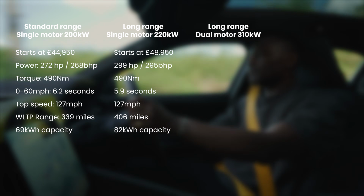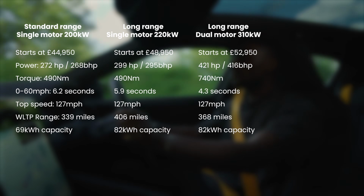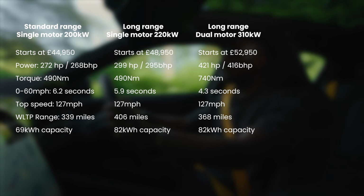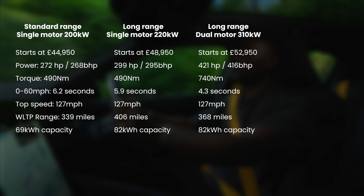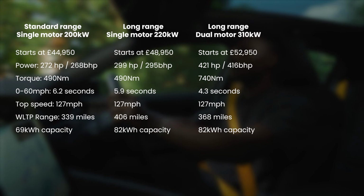Then we have the long range dual motor, which gives you a top speed of 127 miles per hour as well. Actually, all of them will give you 127 miles per hour top speed. This one, 0 to 60 in 4.3 seconds. You have 740 Newton meters of torque, so a lot more power in this one, and 421 horsepower or 416 brake horsepower. And for range, you're looking at 368 miles, and this is all-wheel drive as well.